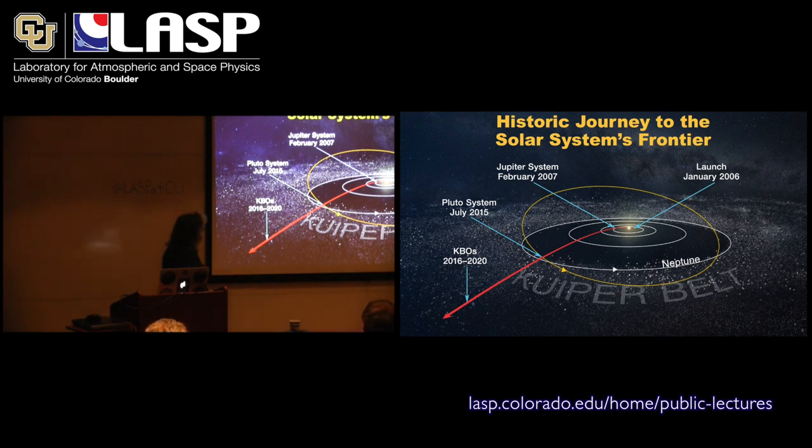Well, starting off way back with launch, we had this flyby of Jupiter that gave us an extra kick to get out to Pluto in good time. Got to Pluto July 2015. And then we were like, well, now what do we do?